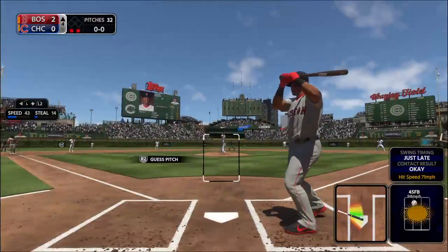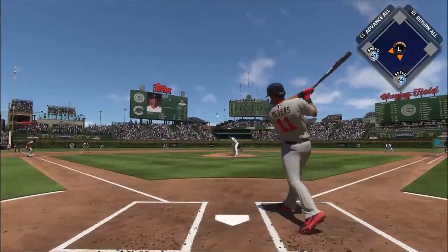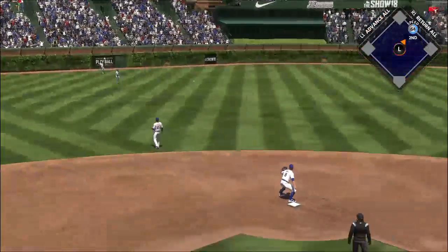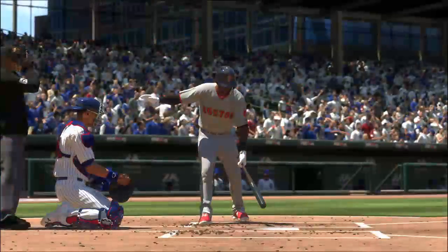Digging in to try it again. Rafael Devers. Runner in scoring position with 2 gone. Line towards center field. And a base hit, and that'll get the run in from third. He'll get it into second, but he'll get in there with an RBI double.